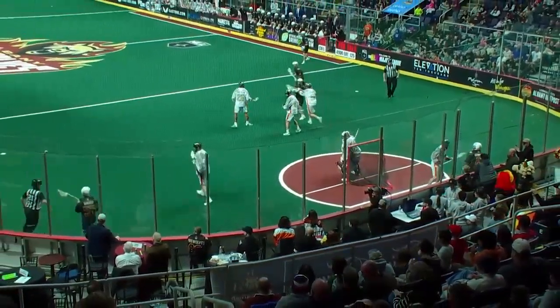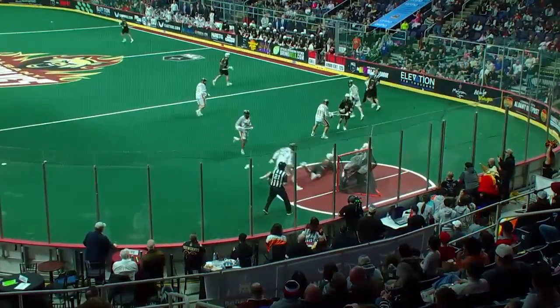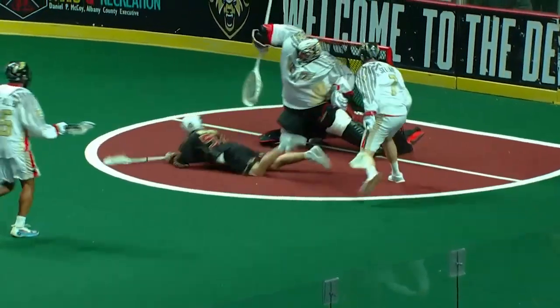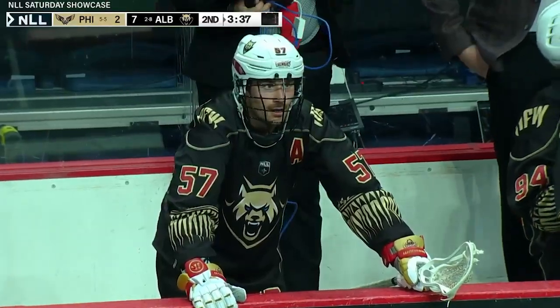He goes underneath and makes a beautiful play. You see he's shopping, nothing here. All right, I'll take it under. And underneath he goes, and he gets the goal there. Taking it underneath Connor Sellers there, who doesn't have help underneath.